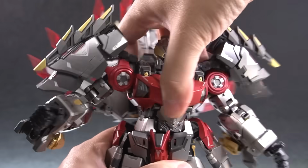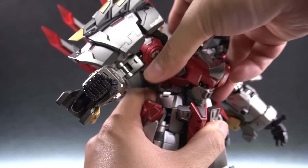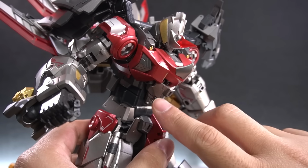He's got a waist swivel. Somewhat of an ab crunch. But if you untab his chest and extend the torso, that's a bit tight. You could get more of a crunch, but that's more for the arm mode.